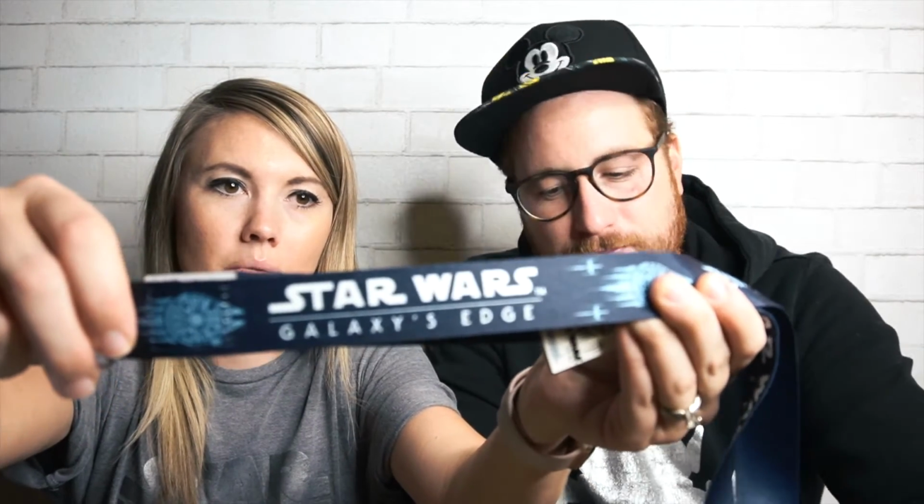You probably saw us wearing these again in the vlog, but they say Star Wars Galaxy's Edge. And they came with this little pin right here. So now moving on to things we actually purchased.